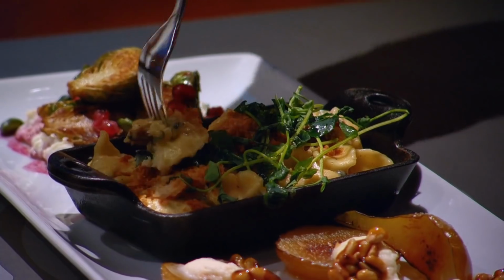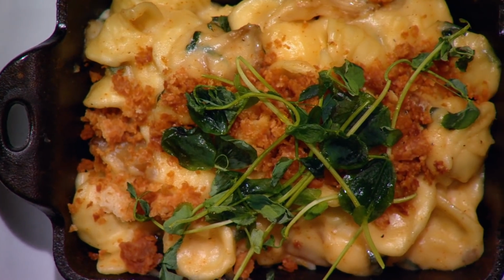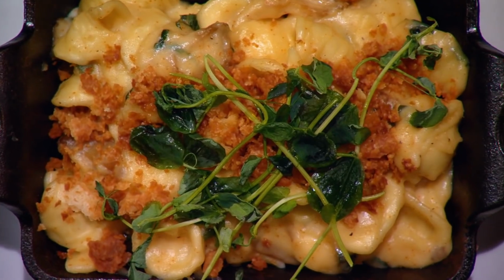I can't resist having a macaroni and cheese. I'm gonna take a really big bite. That's very nice. First, the pasta cooked to perfection, al dente. And that gray owl, it's a very, very mild cheese. But this seasoning, perfect. Wow, thank you.